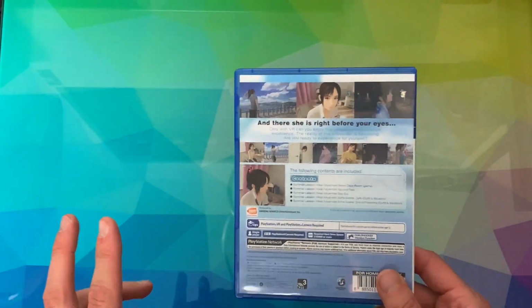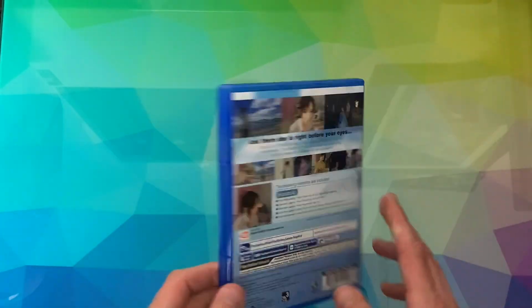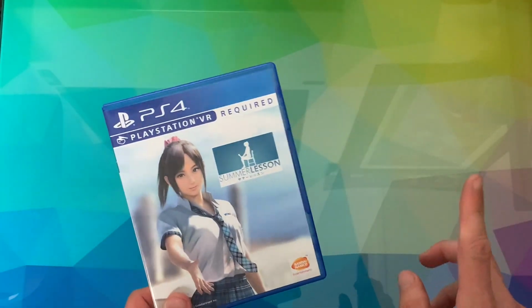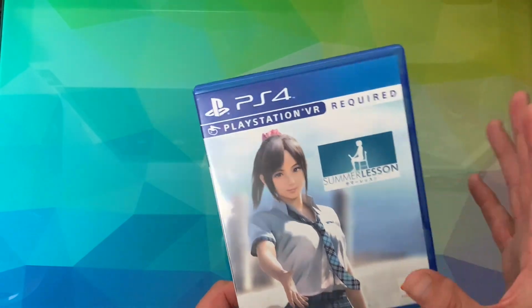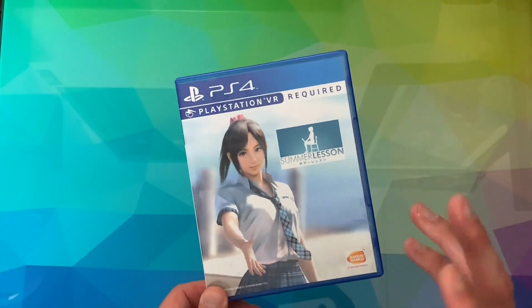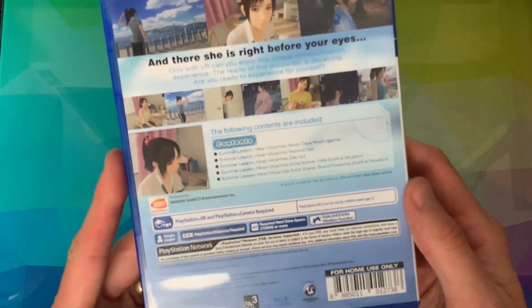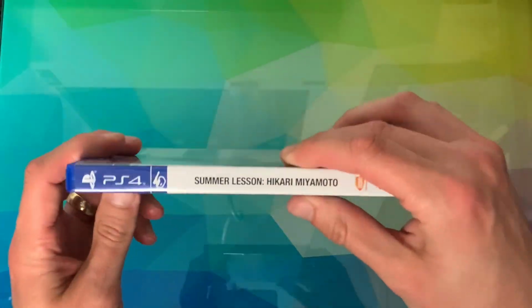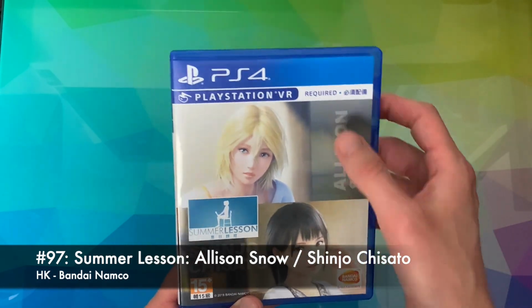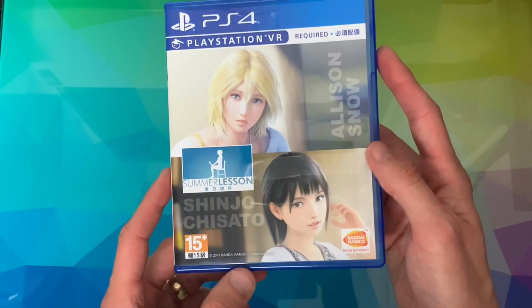what we got? I think there's 3 girls, separate releases. Okay, so yeah, there's this release in Japan, and then there's another one that's got the 2 other girls, and then there's a 3rd version that's got all 3 included in one package. But like I say, I'm just looking to get as most English versions as possible. So this was released in Hong Kong with English subtitles. So this is the Summer Lesson Hikari Miyamoto. So next up, we've got the Hong Kong version. Make sure it's got English there. It's got the other 2 girls, Alison Snow and Shinjo Chisato.